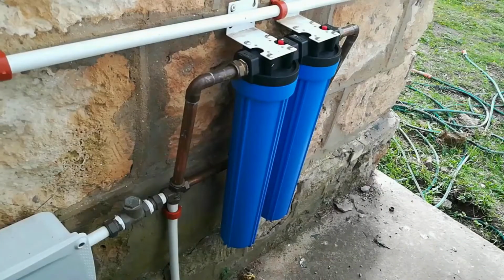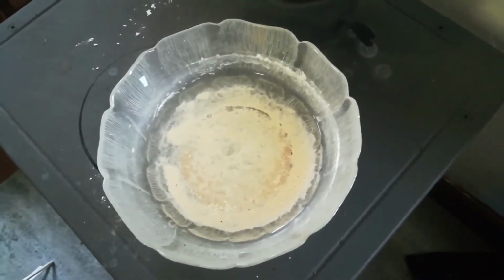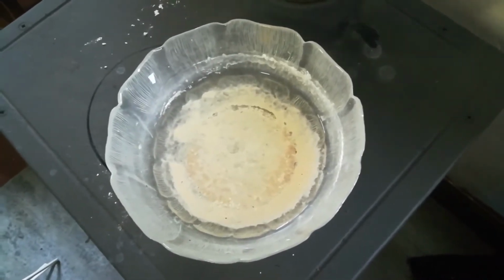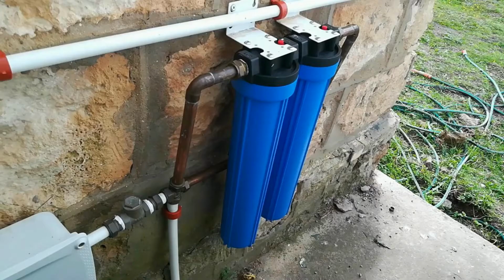A water filtration system. Our water comes from a borehole, and although it is filtered and is fine to drink, there's a lot of calcium in the water that quickly deposits onto all the appliances that use the water and causes them to break. We added a water filtration system to remove the calcium and improve the longevity of our appliances.